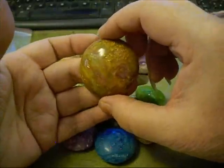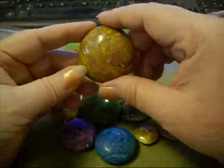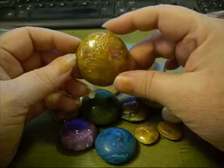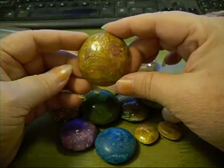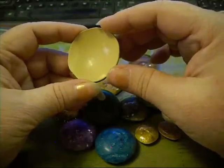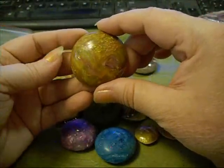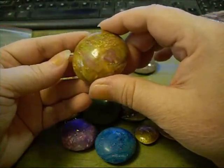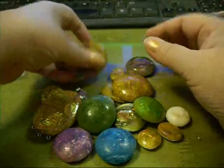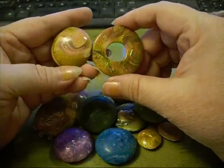That one just really shocked me when I turned it over, and it was... That is something I would not have thought of doing. I just wouldn't have. Wow. And how much lighter could you make a pendant that way? All right. I know I'm going to just sit here and show them all again, but that's just the way I am.